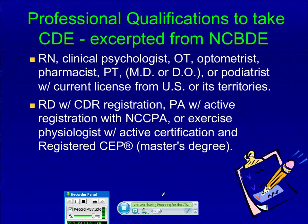So who's qualified to take the exam? All this information is taken from the National Certification Board for Diabetes Educators website, but I've summarized it and shortened some of it. So for the complete information, I would definitely recommend you go to their website and look at all the details there because they have it laid out in a very understandable way.